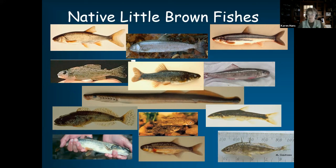And so this is just a few of a host of what I like to call the little native brown fishes that live here in the Willamette Valley. And let's see, I believe you'll be able to see my cursor. Is that correct?